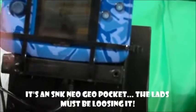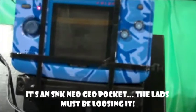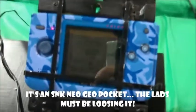SNK. What were these called? Not too sure. Well, it's a little SNK handheld. It's not a bad little machine. I've never seen one look like that. Quite nice. Oh, it's a nice little conversion of Pac-Man there. Pretty decent. PSP, switched off. Not really interested in those.